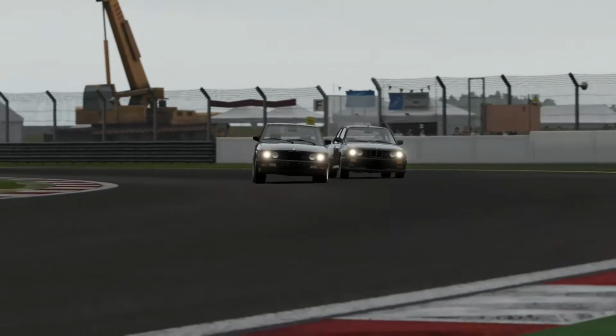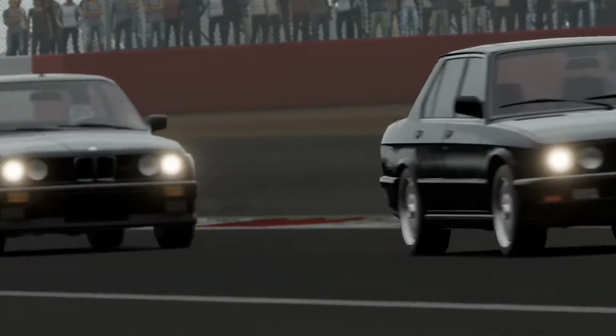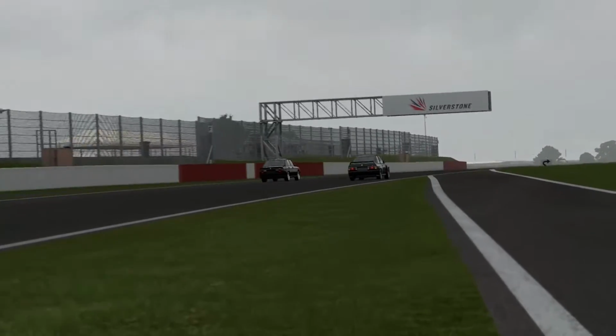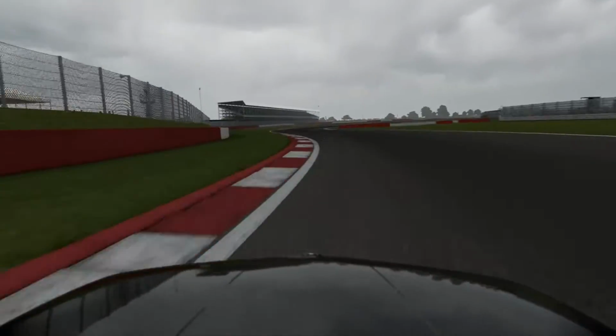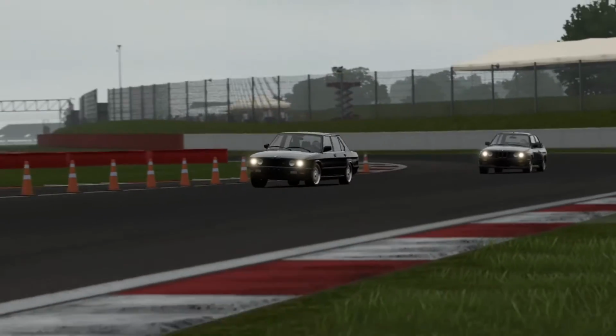The M3 and the M5 are BMW's masterstrokes. Cars that, certainly for the E30 and the E28 generations, they may never really eclipse in terms of driving pleasure and pure experience behind the wheel.